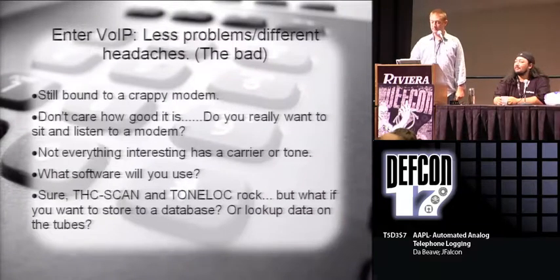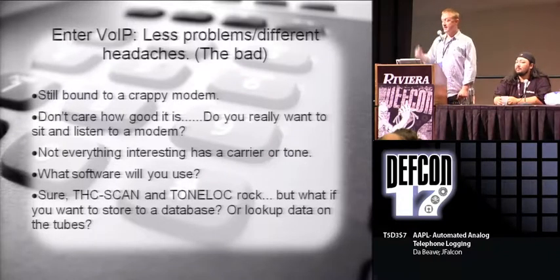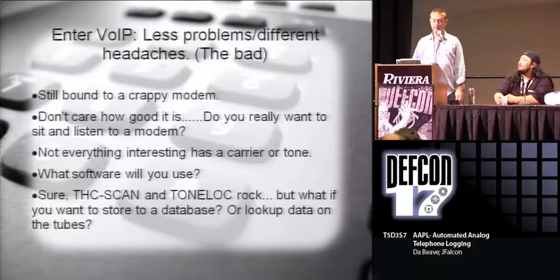Not everything that's interesting is a carrier. It doesn't always depend on a modem picking up. It could be a piece of telco equipment or test gear or something like that. There are things like THC-Scan and ToneLoc, and sure, they're great, and you'd hook up your ATA and your modem and go at it, but you're still kind of limited.